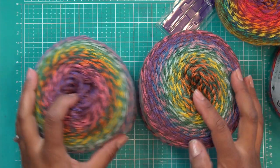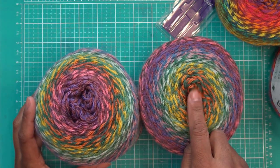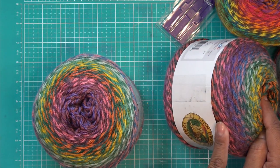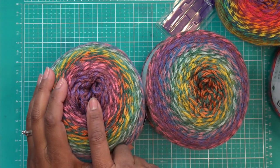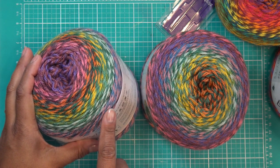But these two are totally different. This is mandala tweed stripes and this is rainbow. So this one's going to start with an orange green and then end up with a pink orangey green. And this one starts with a purple pink, like magenta purple, and it ends up with the kind of candy stripe of pink and light blue.